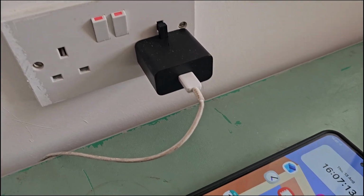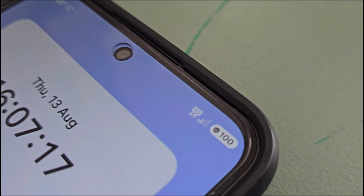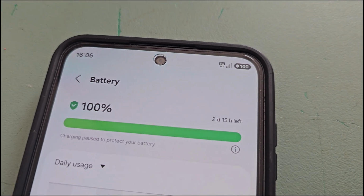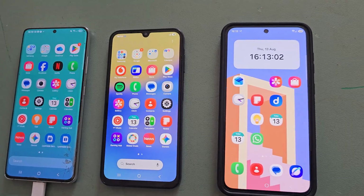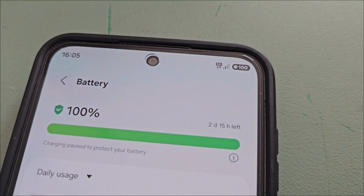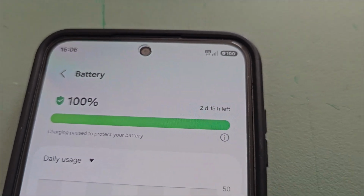What if charging your Samsung to 100% every night is actually making your battery age faster? Most of us plug in our Galaxy before bed and leave it charging until morning. But when your battery reaches 100% and stays at a very high charge for hours, that can put additional stress on the battery over time.